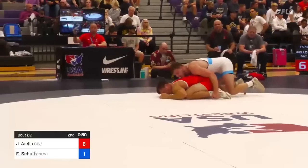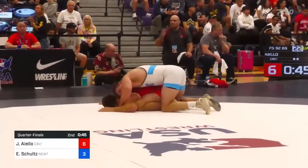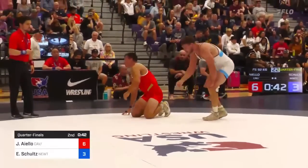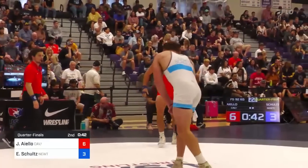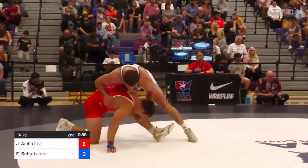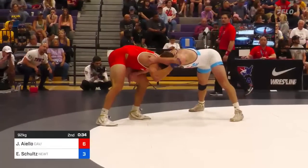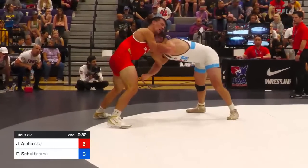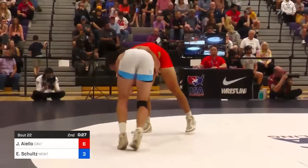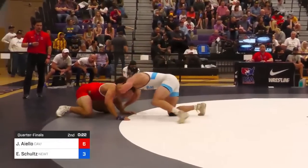Nice underhook. Runs to the leg and gets behind for two more. So 6-3 now. Schultz kind of chopping away at this lead. Another single leg, and Schultz almost had the angle, but Aiello able to defend. Now Schultz looking to take Aiello out of bounds, but Aiello able to square up. 23 seconds to go now.